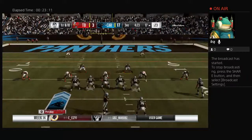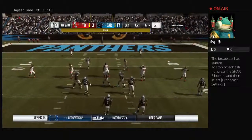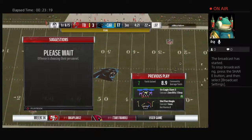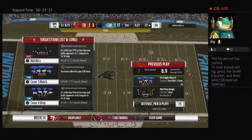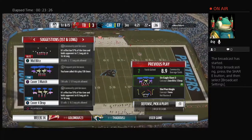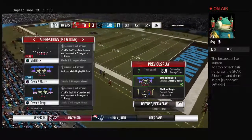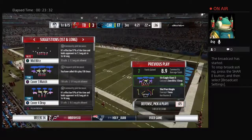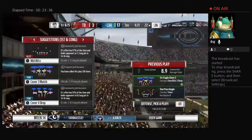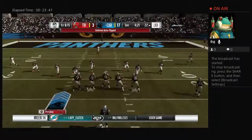Set. 180. So the offense a little antsy. The flag comes out and a 5-yard penalty. A false start backs him up 5, 1st and 15.